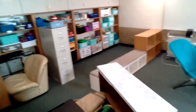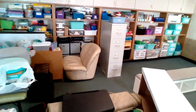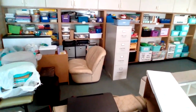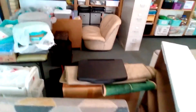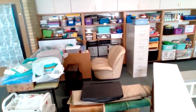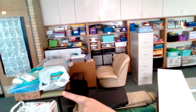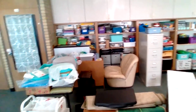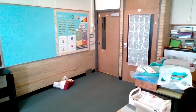And then over here, this was my sensory break area last year. I'm thinking of changing it up a bit. We'll see. More stuff that they haven't been homed yet. And then there's this long table here. I don't know if you can tell. There's a bunch of stuff on it. That was right there under that bulletin board last year.